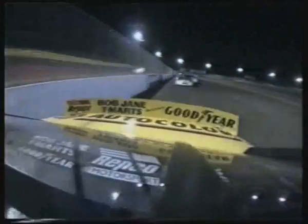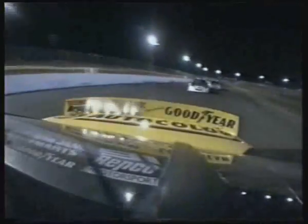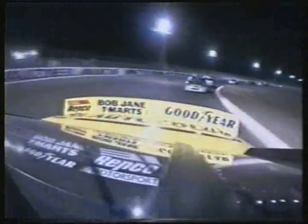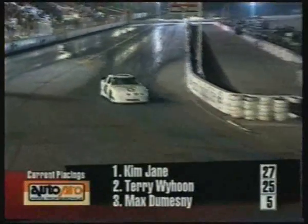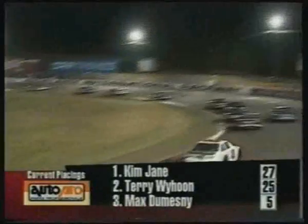The back markers coming through there. Paul Stocker in his old Cutler Supreme, but there we've got Kim Jane out in front of Terry Waihoon, Max Dumsney, and also Rodney Rocket Jane. But Kim Jane just controlling the race and doing a fabulous job. There's the local boy, Bob Middleton, the White Line Transport Cat car. Great to see him doing well.